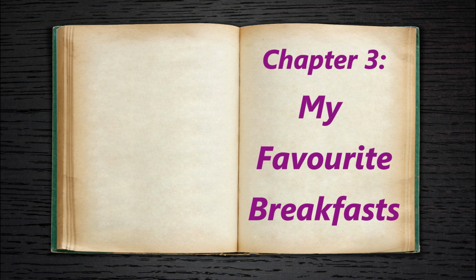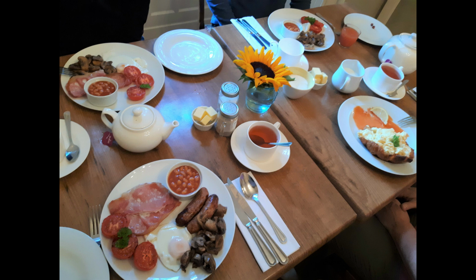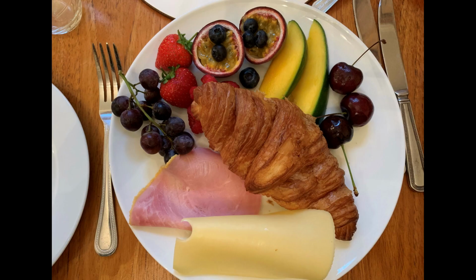Because I don't eat full English breakfasts every day, I wanted to touch on what some of my other favorite breakfasts are. If I'm staying at a B&B that offers other options, I love to try something new and perhaps a little lighter than a full fry-up. This wonderful B&B in the Lake District offered a continental breakfast that had a stunning variety of fresh fruit, along with some delicious croissant and meat and cheese for breakfast. That was a big favorite of mine.